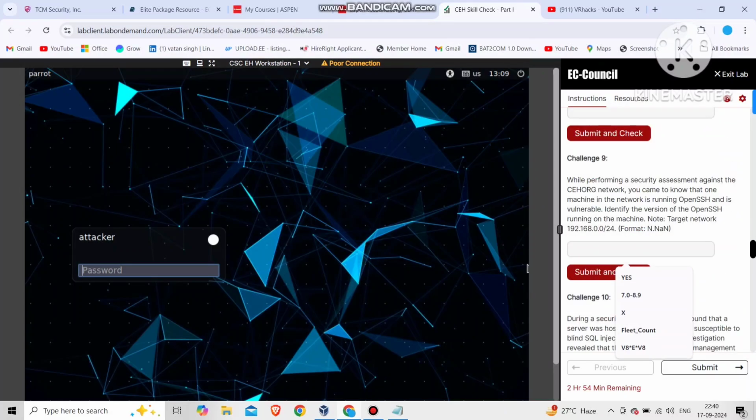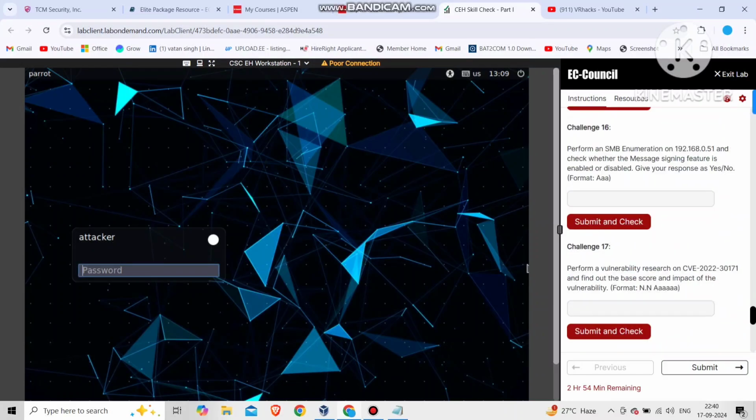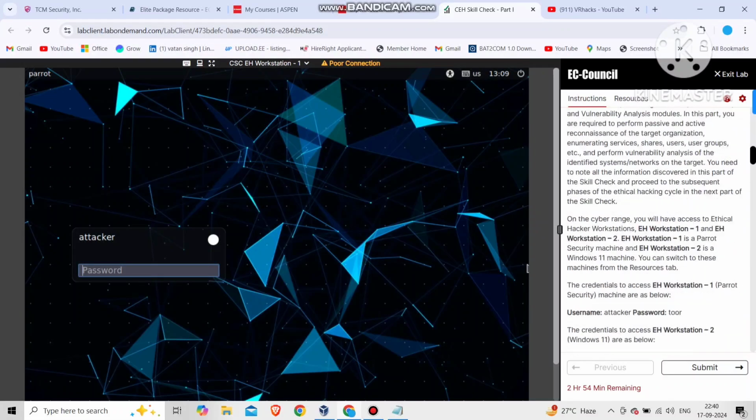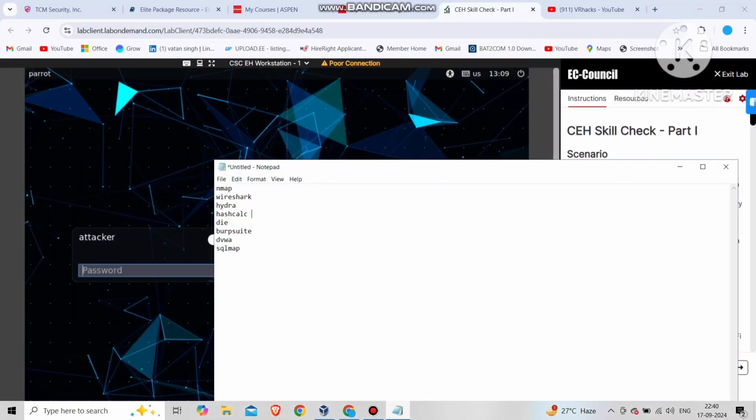Okay, let me just review the whole thing. The same lab I am showing you is the same lab you are going to get in the exam, and the questions will be based on it. I forgot to say that one question will be related to RTP also. There are many things, but if you do this much, you will easily crack the exam.